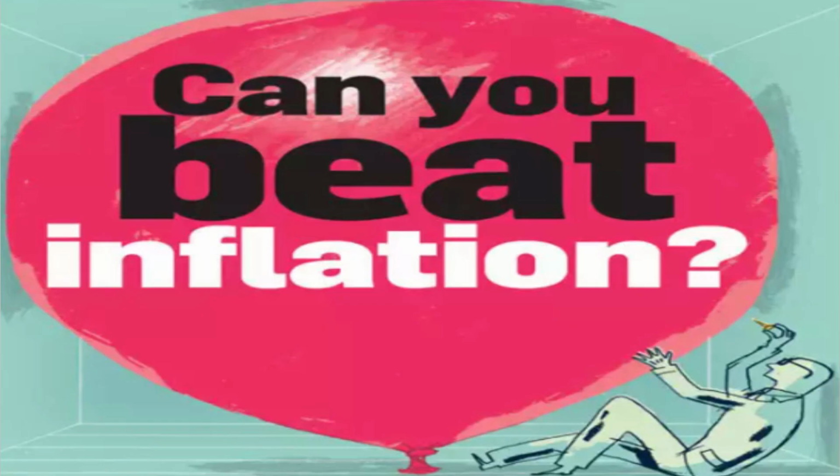Inflation. If you save your money, just doing that, inflation will eat your money. Inflation will burn your money. Because remember, inflation is when the value of your dollar is going down over time. And also, inflation is averaging 2 to 3% every year. So you have to be able to invest or to save money and generate over 3% to start making money.